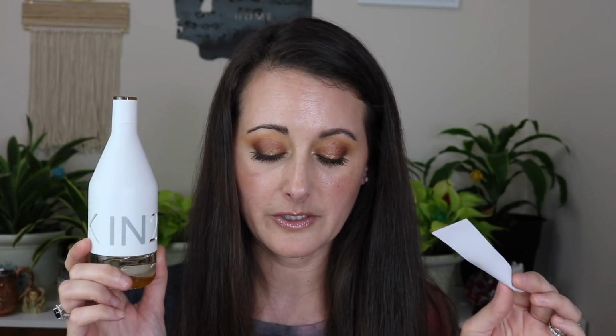This is right up there with the 4711. I mean, they're just the most perfect citrus fragrances. Oh, for hot weather. Oh my gosh, I love it. Okay, so CK Into You is pink grapefruit, Sicilian bergamot, red currant leaf, cactus, orchid, vanilla, red cedar, and amber.